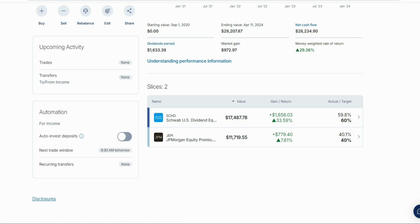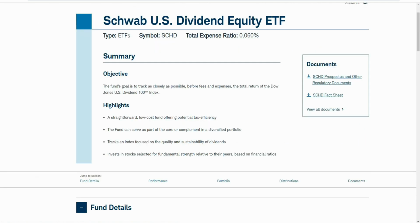So the first ETF combo that I was speaking about is a combination between SCHD and the JP Morgan Equity Premium Income ETF, with SCHD being the Schwab US Dividend Equity ETF. I believe that this offers a great combination of yield and diversity. So SCHD is basically a dividend growth and dividend yield ETF. It combines the best of both worlds. A very common ETF. Pretty much every dividend investor knows about it.